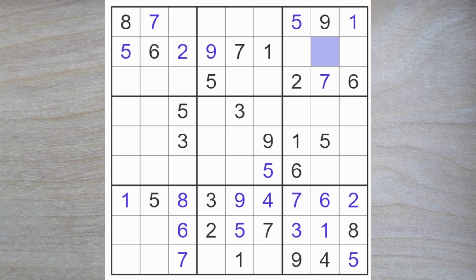Almost, but not quite. But a 2, 3, 4, 6 here. And a 2, 3, 6 blocking this square. This must be a 4, which blocks over here. This 4 blocks up here. We have ourselves a 4 here.